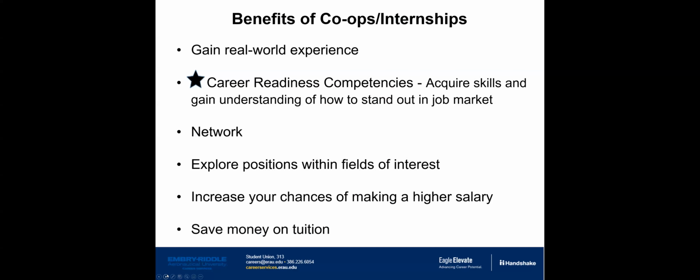You can increase your chances of making a higher salary, which is approximately $11,400 above, for an entry-level intern or co-op, the annual salary that you would have gotten had you not done an internship. You can save money on tuition because you're paying for one credit of tuition plus university fees.